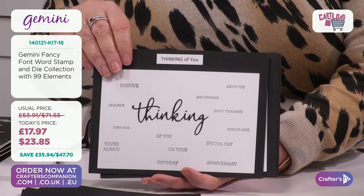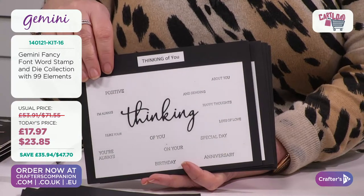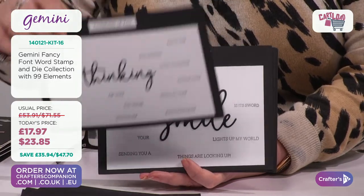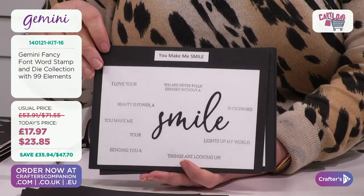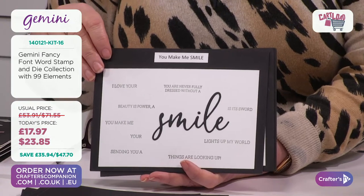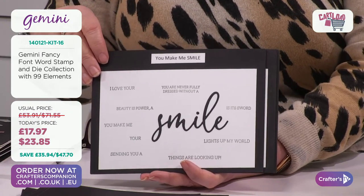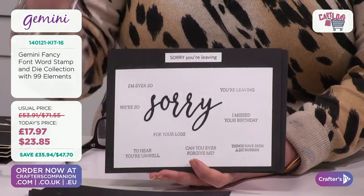Thinking of you on your birthday, thinking of you on your anniversary, thinking of you on your special day. Always thinking of you. Honestly, it's just so fantastic. Smile. We all need a smile in our lives right now. Things are looking up. Smile. They absolutely are. Sending you a smile. A smile lights up the world. Ain't that the truth? And so many fabulous things.